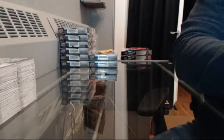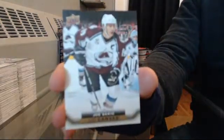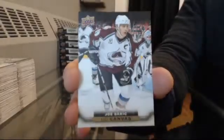Is there a Sakic canvas? I can't see it. Ah. Thanks, Scott. Sorry, in that box, retired canvas, Joe Sakic. Put in the wrong pile. Didn't even see it. Eagle eyes saw it.